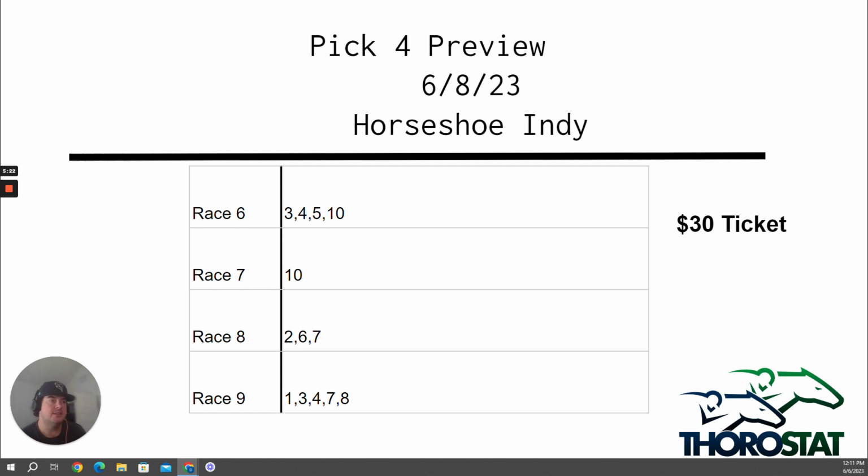Our three selections in race 8. This is a mile claiming event, $5,000 claiming on the main track. The horse that would be my top selection, if I was giving a top selection in this race, is the 2 on Thursday.